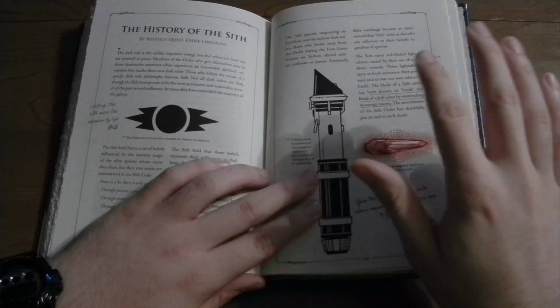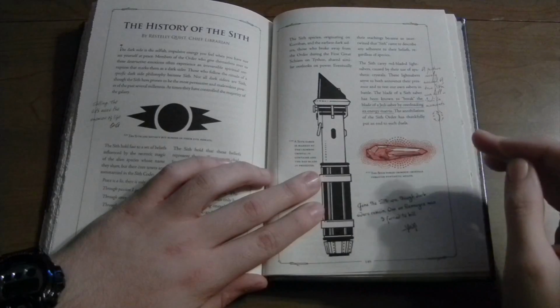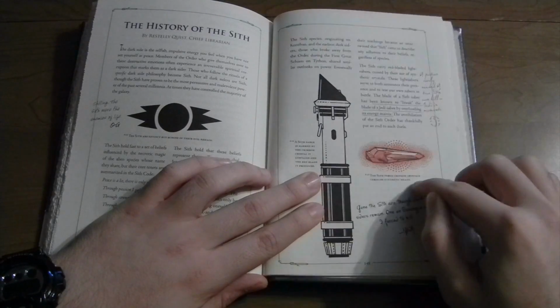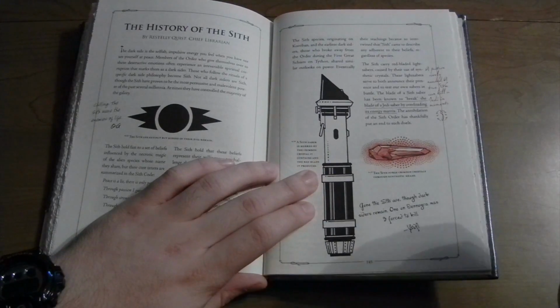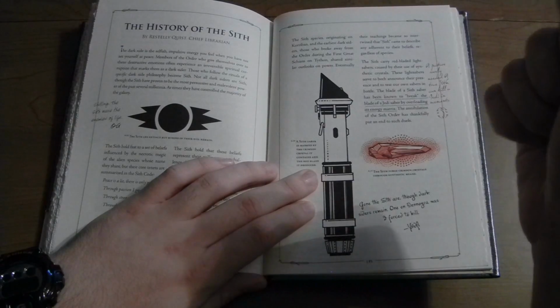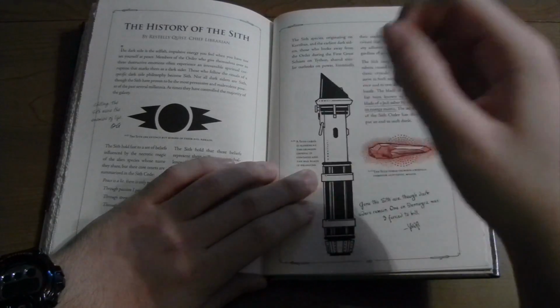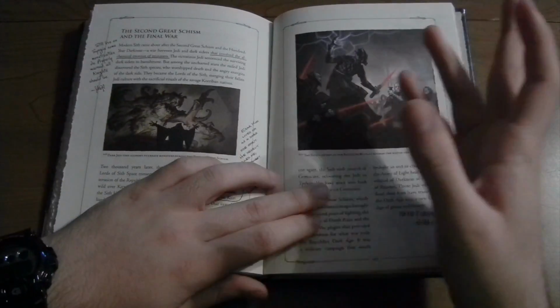And then they also go into a brief history of the Sith, how they're formed, and their lightsaber. They actually use a synthetic red crystal, which makes it more powerful. And they explain stories of people fighting Sith, and the Sith lightsaber breaking the Jedi lightsaber, which I've never heard of before.